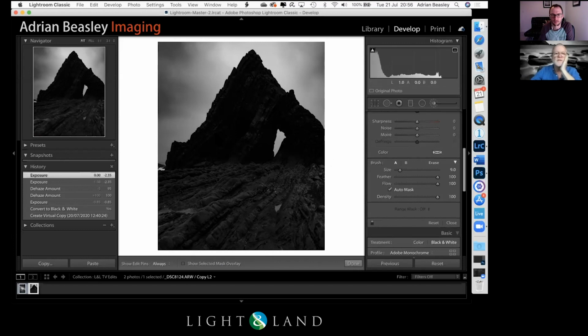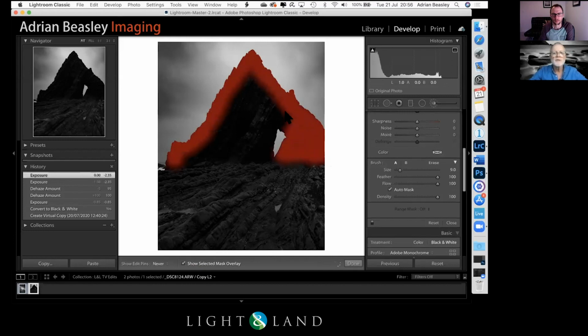I don't often use auto mask, but because the contrast is so extreme here, I can reasonably do that and make a selection of the rock itself so that I can bring some of that detail back. The other thing I think I saw when I was taking this picture, I mean, this is a well-known location and it's taken a lot, and I've seen some really beautiful pictures of this done in color. But fewer people take it for black and white.